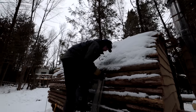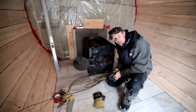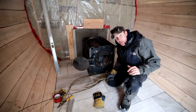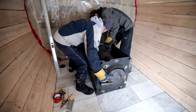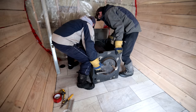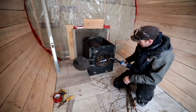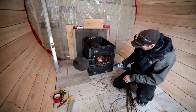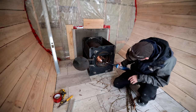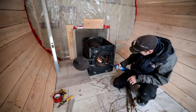So we're at the end of the day, and I'm pretty excited to light this thing up. I want to see what kind of draw it's going to get, to make sure that there's enough draw. I think there's going to be tons of draw. You can kind of feel the draft now. You can feel it getting sucked up the chimney. So we're just going to do a small fire to make sure everything's good. And yeah, we're well on our way to having our sauna. It's worked out better than I thought it was going to.